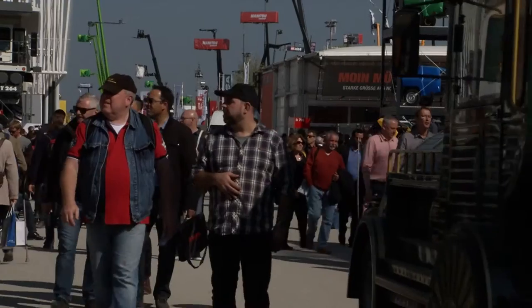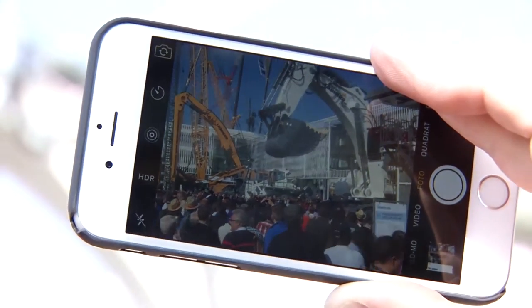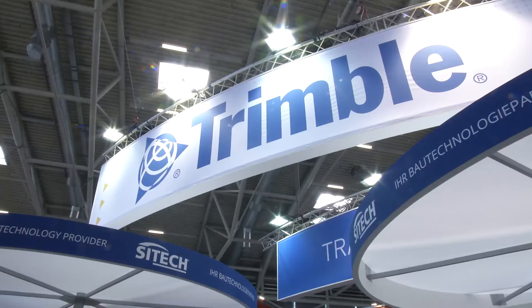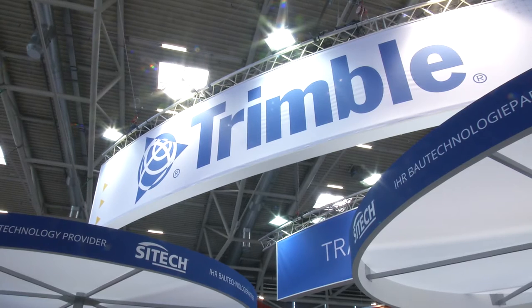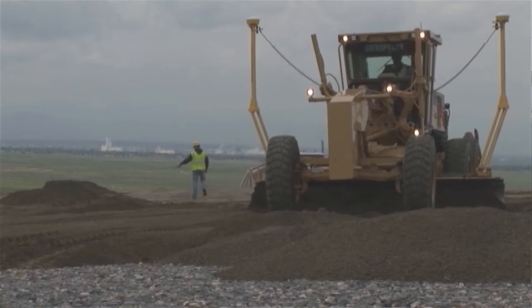In the world of construction, there is no better barometer of progress than a few days here at Bauma. One of the main talking points at this year's show has been how to improve operational efficiency by adopting technology. In other words, machine control. I don't think you can run a major construction operation anymore without modern-day machine control and guidance systems. We're transforming the way the world works.